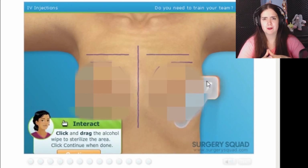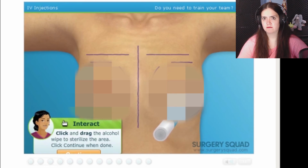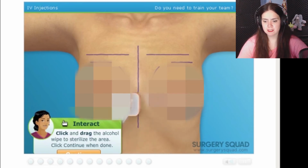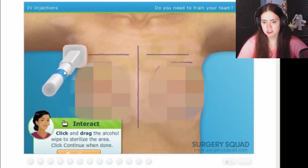Isn't that what they use in mouthwash? Oh well, good job I'm not a surgeon then. Or a doctor, or a nurse. Alright Clara. We're gonna make you feel good when you look good.